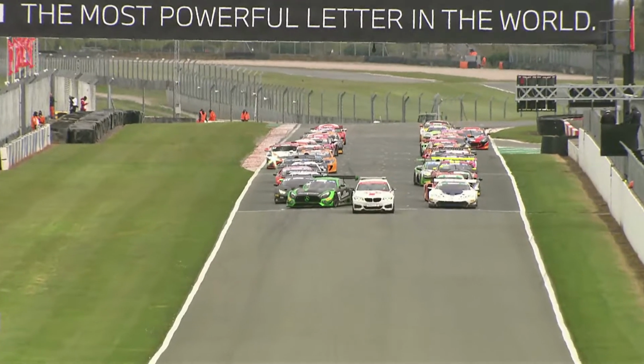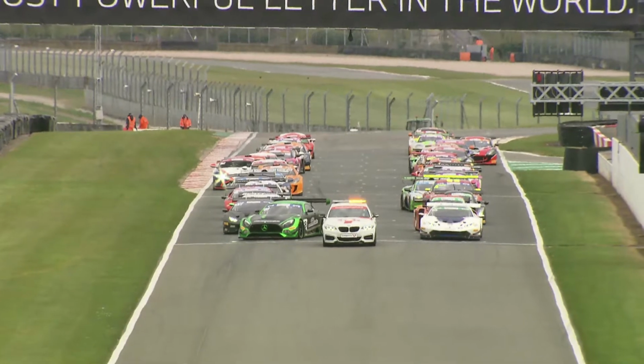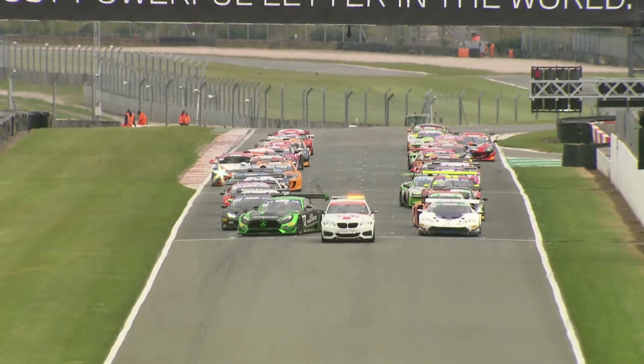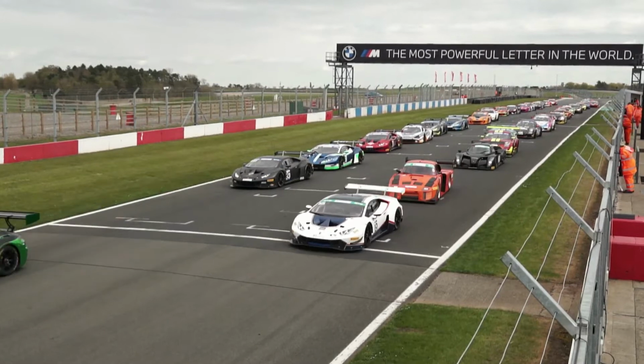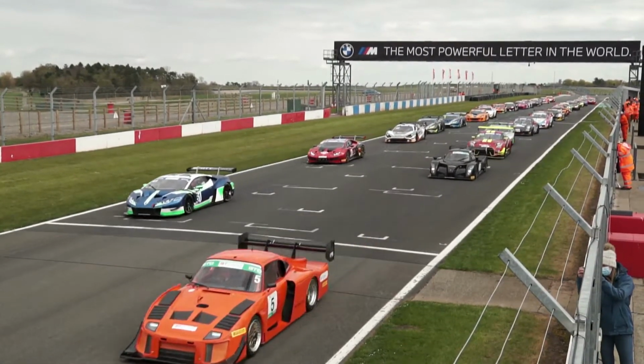Row 2 of the grid is a GT3 car and a GTO. Row 3 of the grid is a GT3 car and a GTO. Row 4 is 2 GT3 cars. Row 5 is a GT3 and the first of the cars from the GTC category. Row 6 is a GTC car and the first of the cars from the GTB category. So they really are mixed up as the rolling lap gets themselves underway.